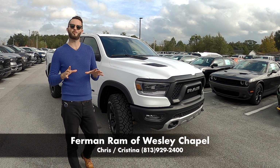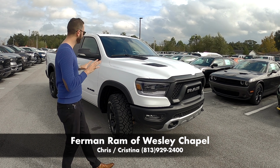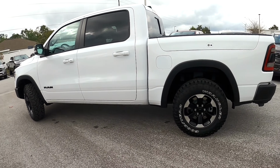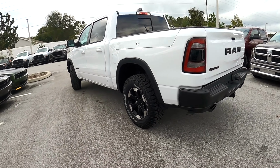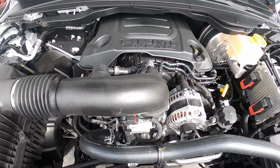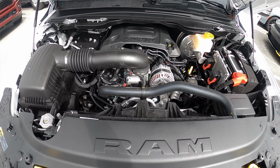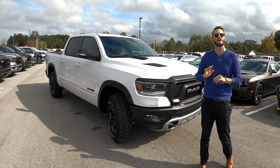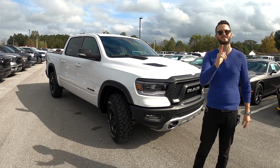I'm here today at Furman Ram in Wesley Chapel, bringing you this brand new 2021 Ram 1500 Rebel. MSRP on the 4x4 is $48,820. This one, in bright white exterior, is $61,375. It has the 5.7 liter V8 Hemi, 395 horsepower, 410 pound-feet of torque, added to an 8-speed automatic transmission, and we're going to go over all the specs and details starting now.